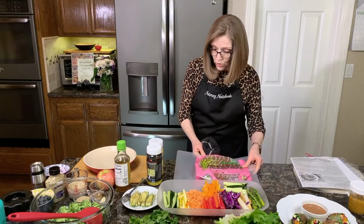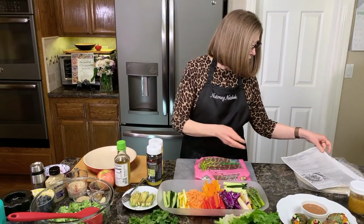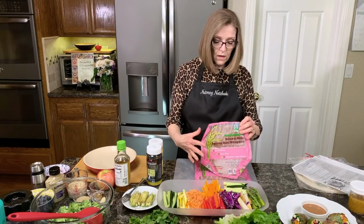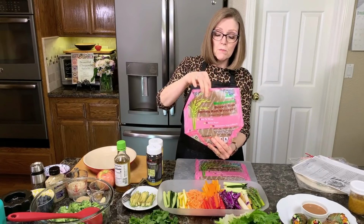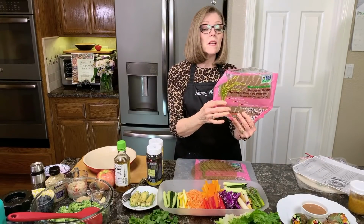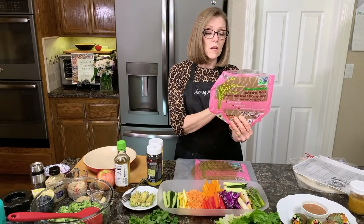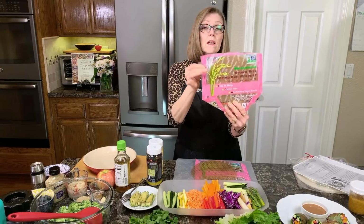Okay, so now I'm gonna move my cutting board over here so I can get to it. And I'm gonna talk to you about the spring rolls. So what I used are these brown rice spring roll wrappers. It has cassava, water, organic green tea, and a little bit of salt. So there's 70 milligrams of sodium in 2 wrappers in this particular brand.